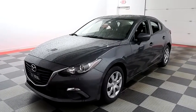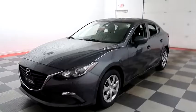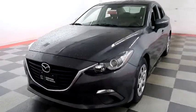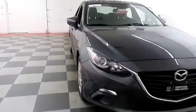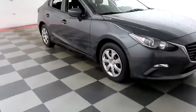Today we're going to take a look at a 2015 Mazda 3. Stock number is A8017. Starting right away up front, and then we're going to take a look down the passenger side.